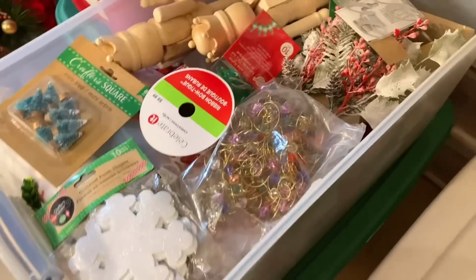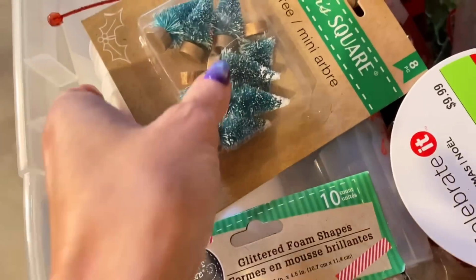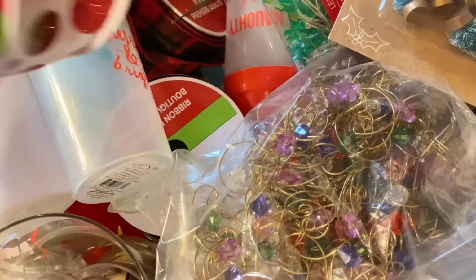And the next bin is the craft bin. Of course, there's a lot of sentimental, wonderful treasures in here, but we can always find something to let go of. And of course, there's going to be ribbon in this tub. I mean, you know how much I just love my ribbon.